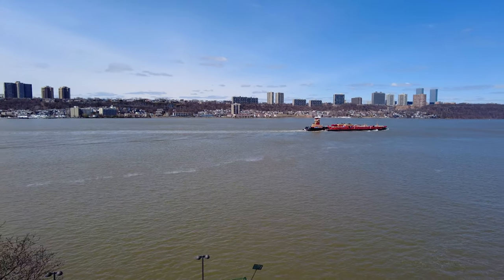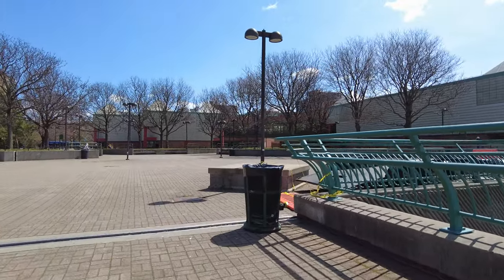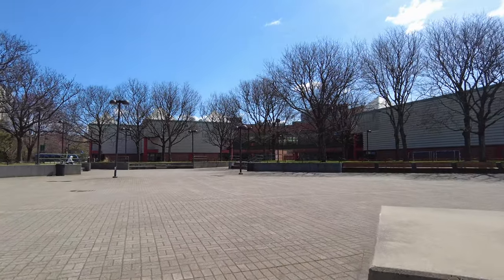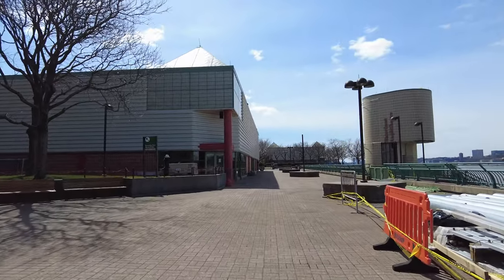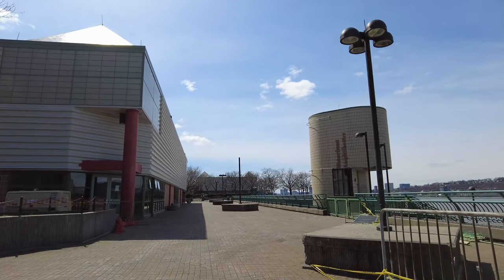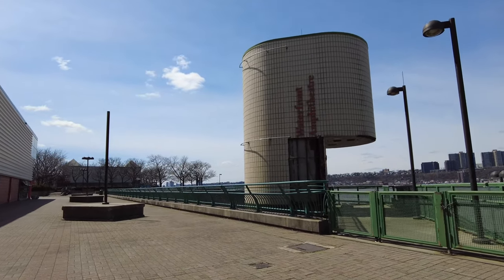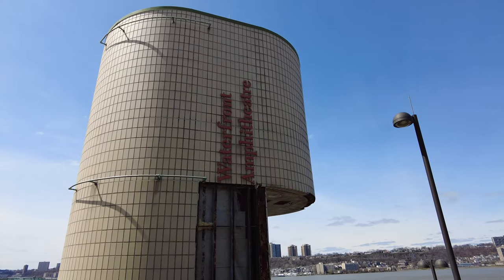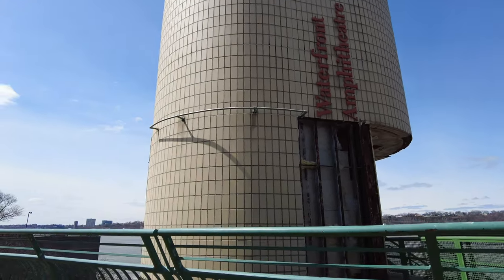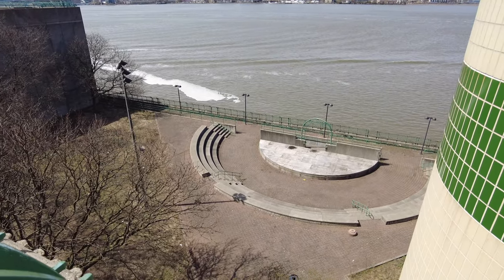And alright, let's see if we can go down to this other level. Well, no, we're not going to do that. We're going to stay on the upper level and see one more part of the park. Waterfront Amphitheater. I didn't know that was here. Oh. Alright. That's the Waterfront Amphitheater.